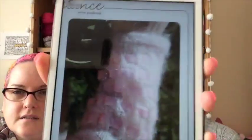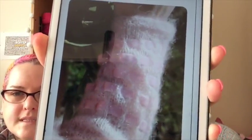This is on the Constance. How gorgeous is that ribbon detail on the wrist? Oh my gosh, I'm so in love with that. What else did I want to show you back here? Oh, there it is, that worn open.